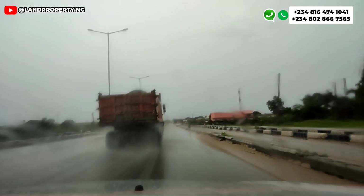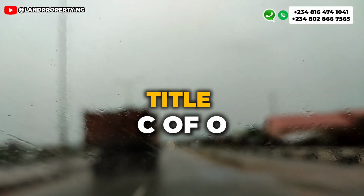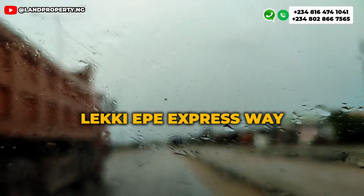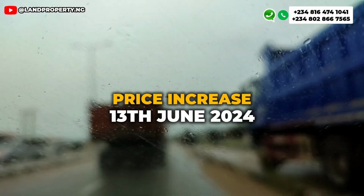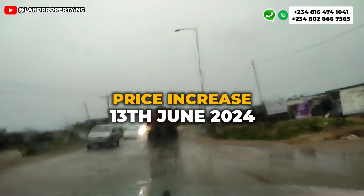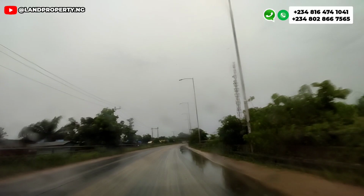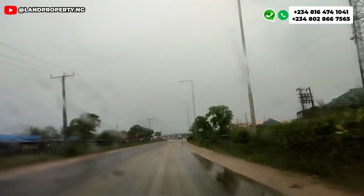This particular Marbella Luxury and Smart Estate has a C of O as title, and it's facing the Lekki-Epe Expressway. But the sad news is this: the price I just gave to you is only valid until the 13th of June, 2024. So I would recommend you call the number on the screen. Let us assist you in making this happen.